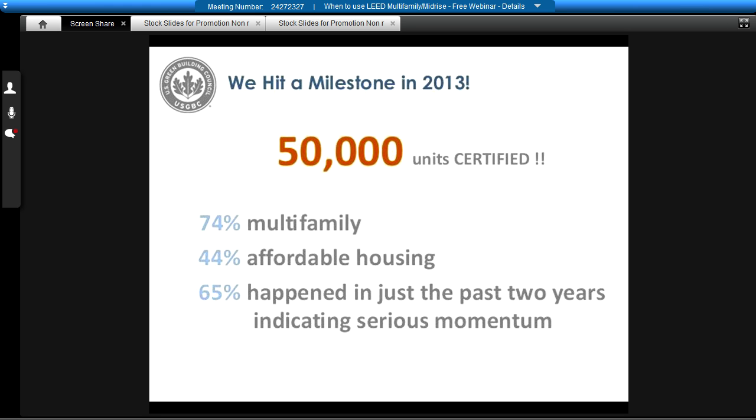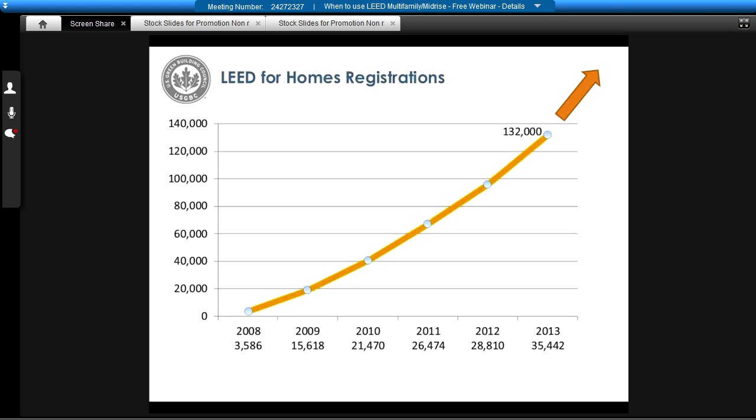And the LEED for Homes program has really been growing quite exponentially. Just announced over 50,000 units have been certified through the program, and a very, very large majority, 74%, are multifamily projects, right? So LEED for Homes, not just for single-family homes. And a fairly significant chunk of that is actually in the affordable housing realm, right? So where you have 80% of the area median income or below, in terms of the residents in the building. And a lot of that growth has happened in the past couple of years, showing some serious momentum in the market for pursuing certification.